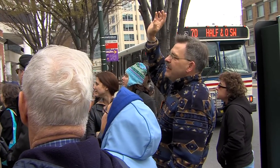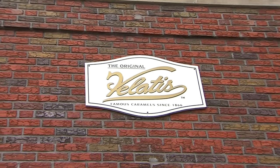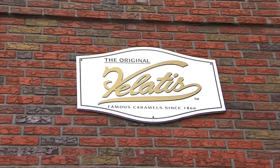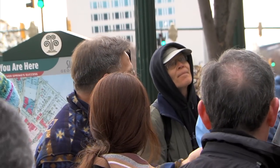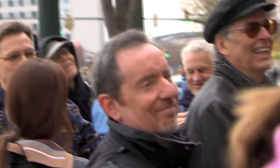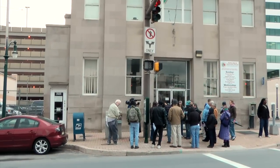You can't get any more historic a confectionery than Velati's. Velati's opened up in 1866 in Washington, D.C. They went out of business in the 1980s, and about a year ago they reopened, and they chose downtown Silver Spring as their location. A lot of fun researching this building here.